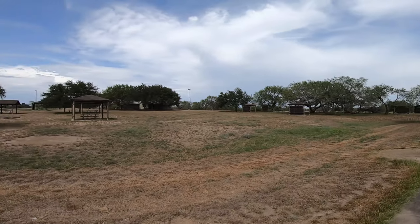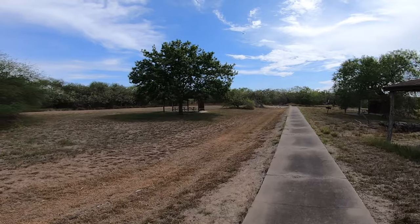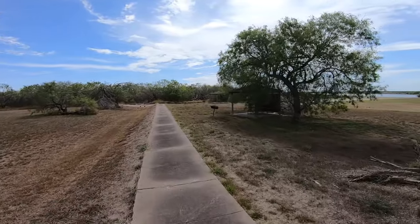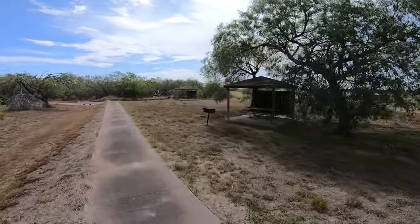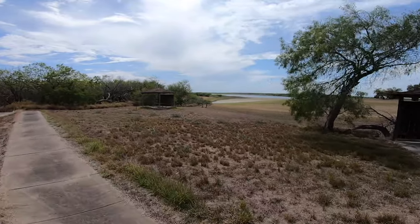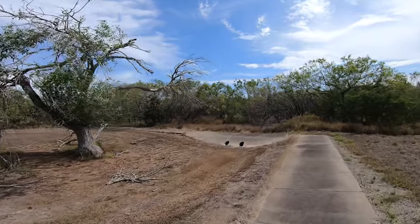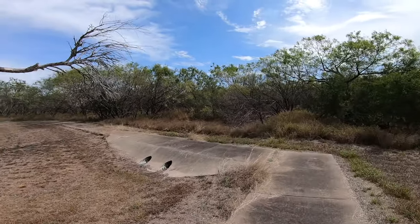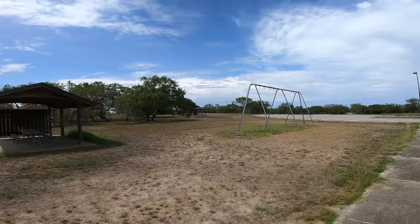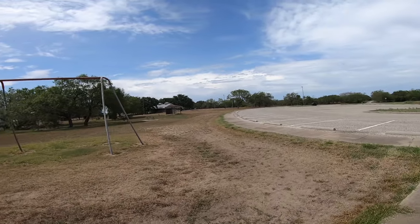This is, you know, it's kind of sad. I mean, all the infrastructure for great family fun is here, except it's missing that one crucial summertime element, a lake to swim in. I mean, there's not even swings on the swing set. How sad is that?